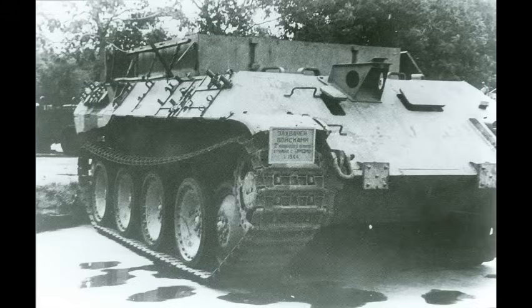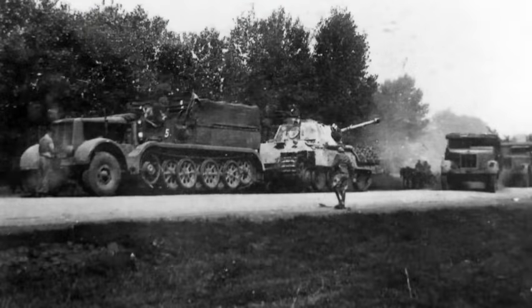Despite its advantages, the Bergepanther was not without limitations. Limited production capabilities meant that only around 340 units were built during the war, leaving the German army still dependent on the earlier recovery vehicles in many situations.